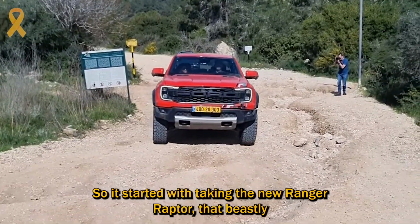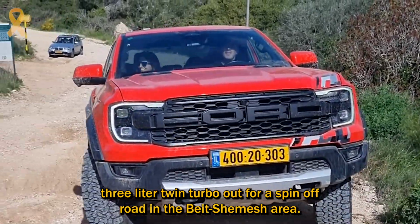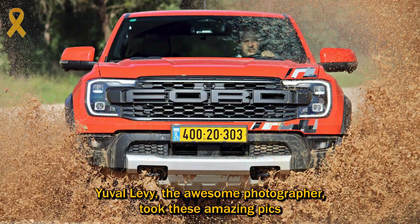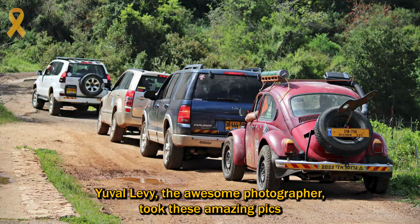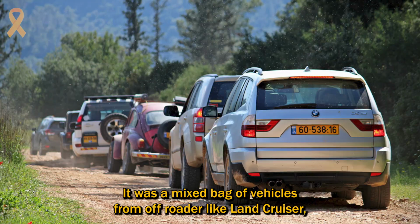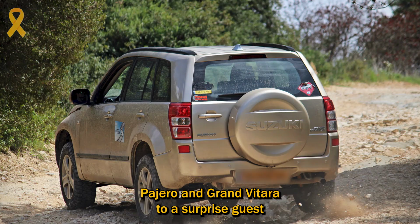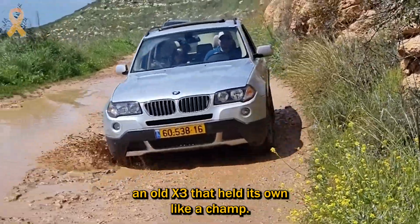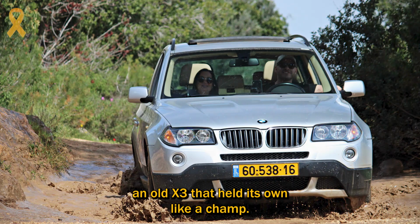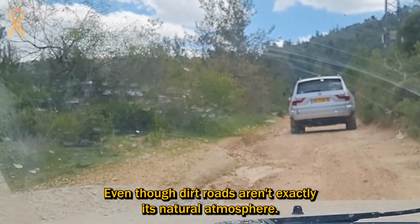So it started with taking the new Ranger Raptor, that beastly 3-liter twin-turbo, out for a spin off-road in the Bet Shemesh area. Yuval Levy, the awesome photographer who took these amazing pics, gathered some friends together for a post-train adventure. It was a mixed bag of vehicles, from off-roaders like Land Cruiser, Pajero and Grand Vitara, to a surprise guest, an old X3 that held its own like a champ, even though dirt roads aren't exactly its natural atmosphere.